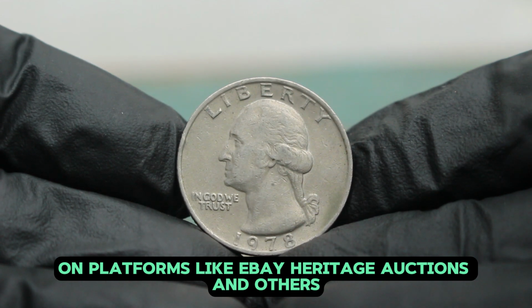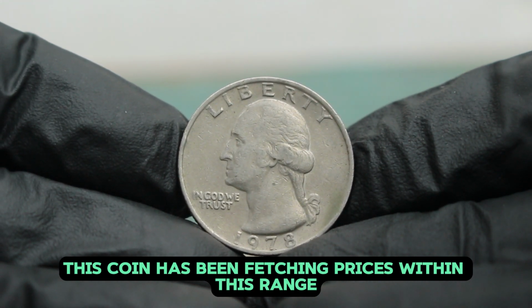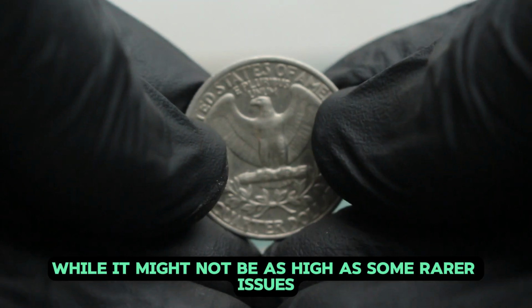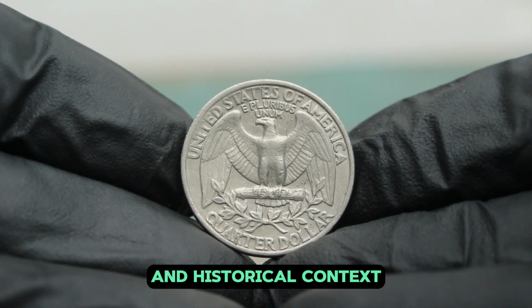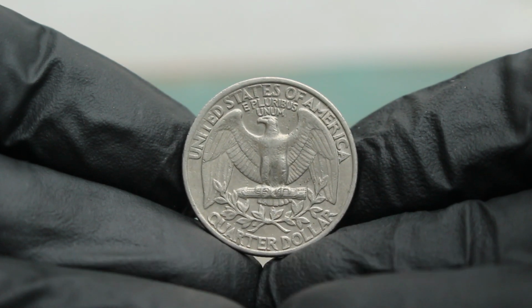On platforms like eBay, Heritage Auctions, and others, this coin has been fetching prices within this range. While it might not be as high as some rarer issues, its value is solid, especially for a fine condition coin. Collectors value it for its unique design and historical context, which can drive up the price in competitive bidding.